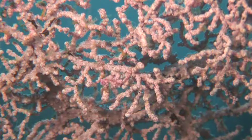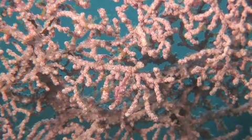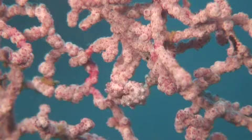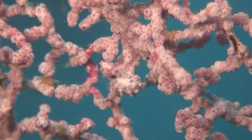These animals live their entire lives in safety because they're nearly invisible to predators, and they never have to leave the safety of the sea fan because they feed on plankton drifting right by their home.